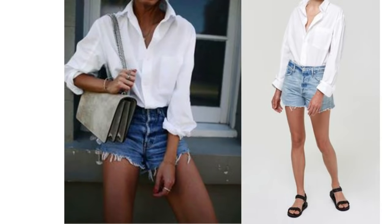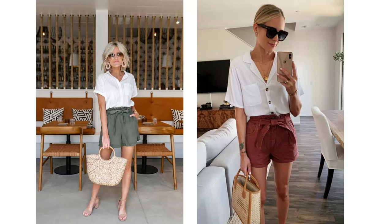Blue denim shorts paired with a white shirt is a very classic combination, but for a classy look, I would always avoid ripped or frayed shorts. If it's too hot for long sleeves, try a short sleeve white shirt instead. It looks just as lovely, and of course you don't have to tuck the shirt in. You could wear it loose and layer it with a lightweight cardigan for another lovely look.